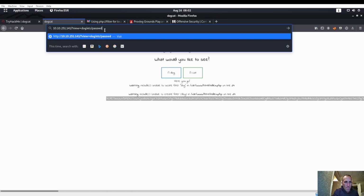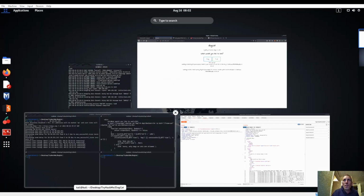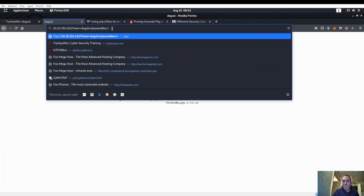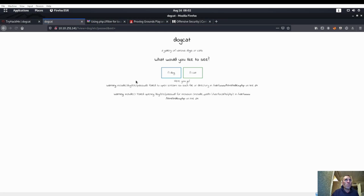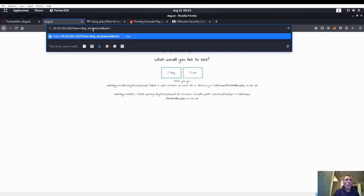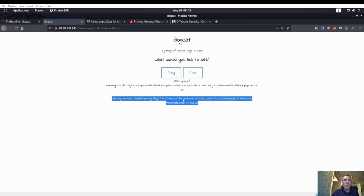And where is it? And etc equals. Alright, it looks like we're not getting anything with that one. Did I put that in right? And ext equals, not etc, ext. And ext equals. Let's see if this worked. Okay, so I'm not getting anything right there. So I'm not able to look at etc password just yet. Okay, now what if we do dot dot slash, dot dot slash, something like that, etc password. Okay, still not able to view it. Alright, that's okay so far.